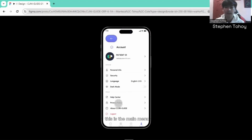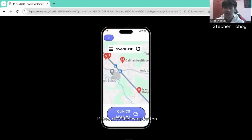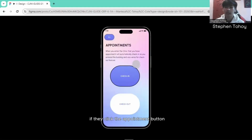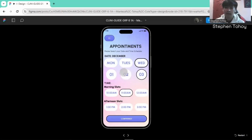After completing, this is the main menu of the application, where the patients could see the nearest location of the clinics. If they click the maps button, it will direct them to a map where they can see the clinics near them and available to them. So moving on to the appointment button: if they click the appointment button, check-in will pop up. After clicking the check-in button, they can set a specific date and time for their check-up.